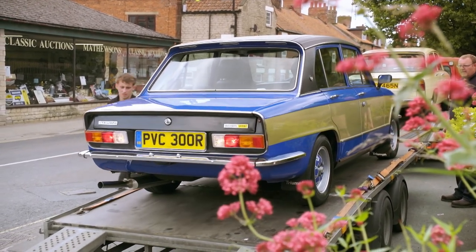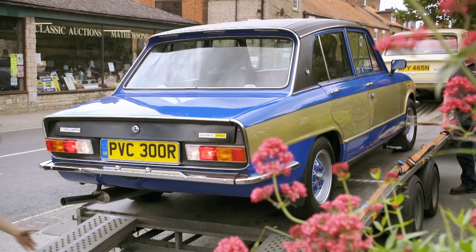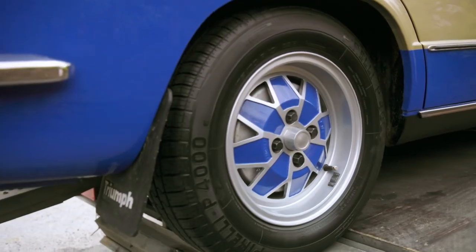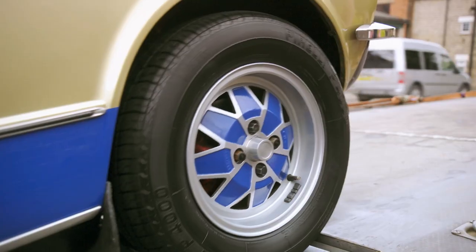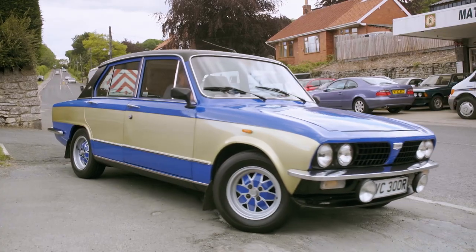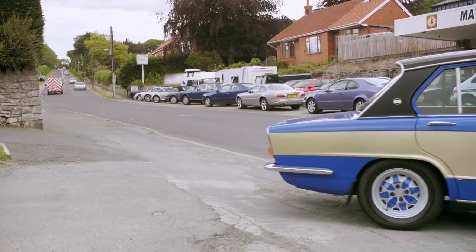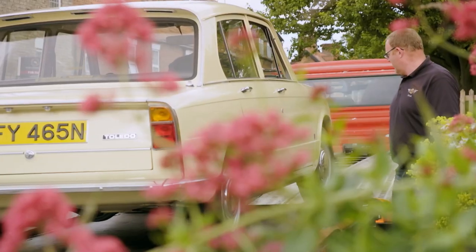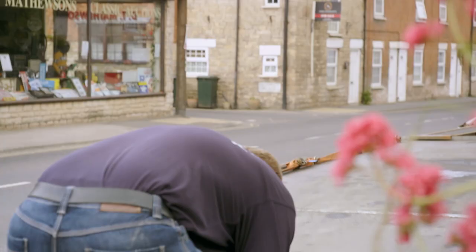It was restored in 1991 by a guy well known in Dolomite Sprint circles, and it's showing some signs of age in places, but it is what it is. It's not been made to look better than it is. Since I purchased that, I've done 20 miles in it. Yeah, you're okay, mate. It's a lot wider at the front than the back, isn't it? You're off, mate, you're off.